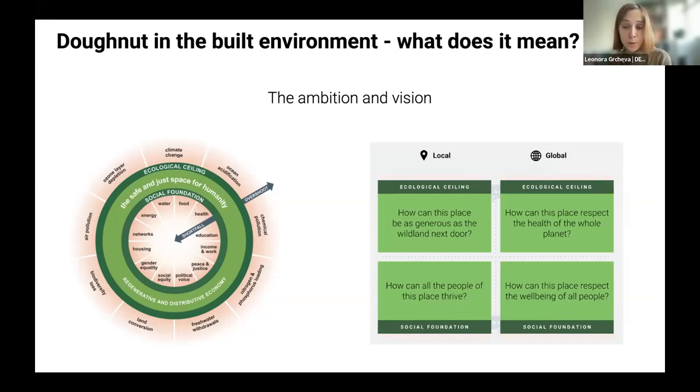And when we're talking about place-based initiatives, one of the core frameworks to work with is the unrolled doughnut, or the four lenses, as we call them. So every place needs to be setting the ambitions to look both at the social foundation and the ecological ceiling, while recognizing local aspirations and the global responsibilities of places. So one of the guiding questions and visions for all places become these four questions of the lenses.